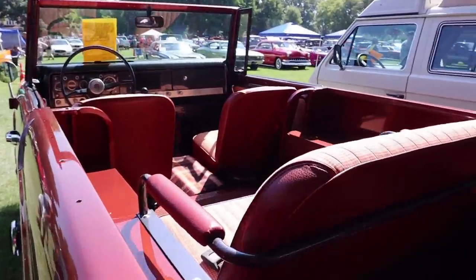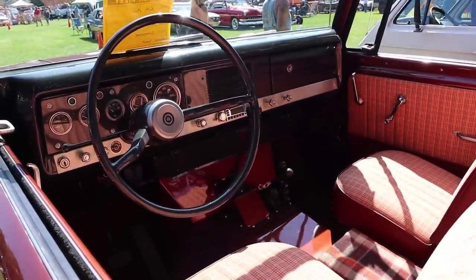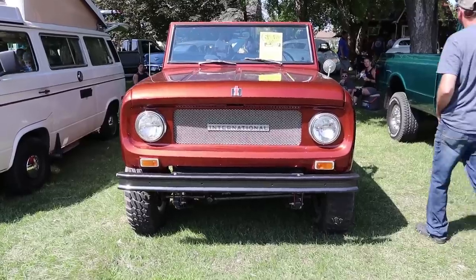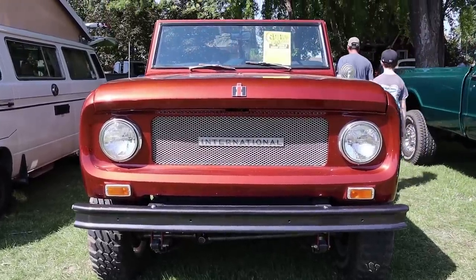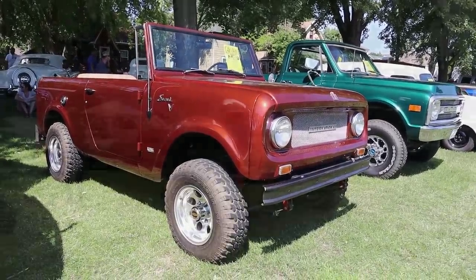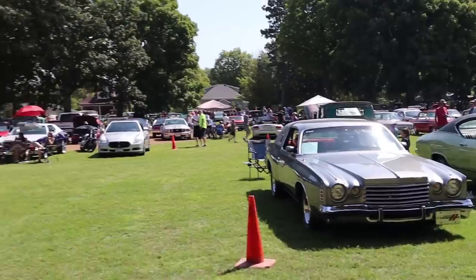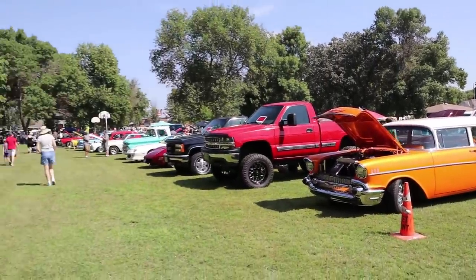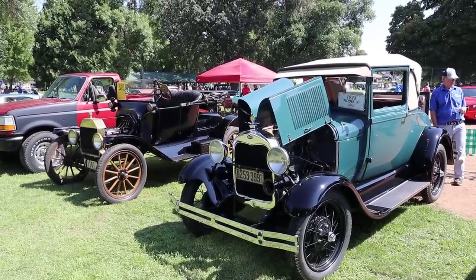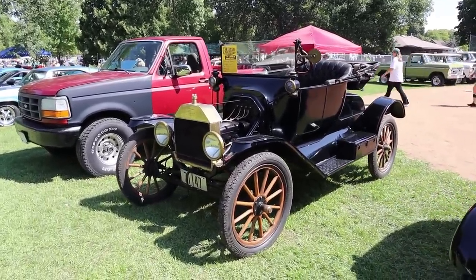International Scout here. It's a 1967. Man, just cars. Cars everywhere you look. This is a big show. A couple old girls here, 1928 Model A. See what we got over here. 1915 Ford Model T.